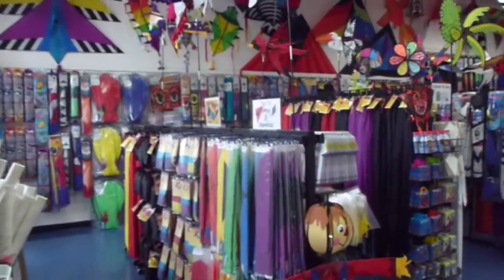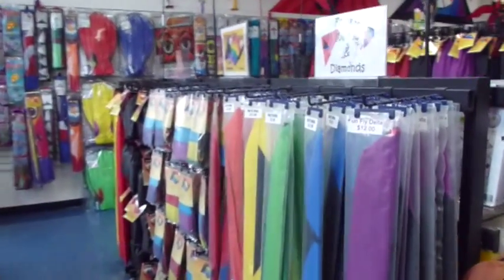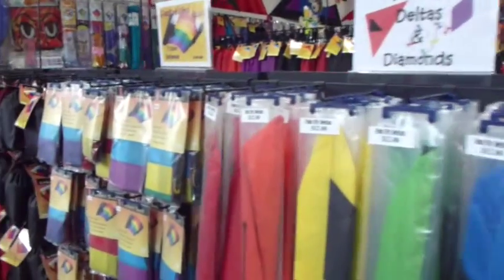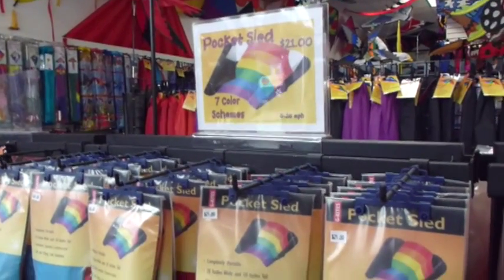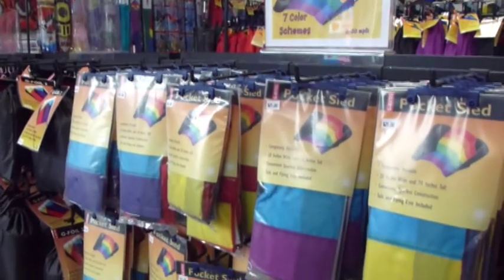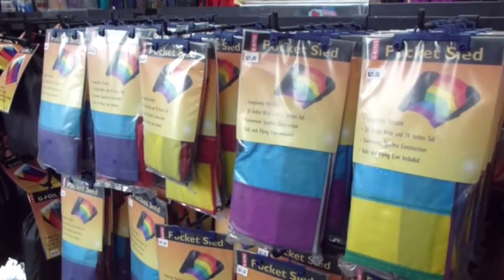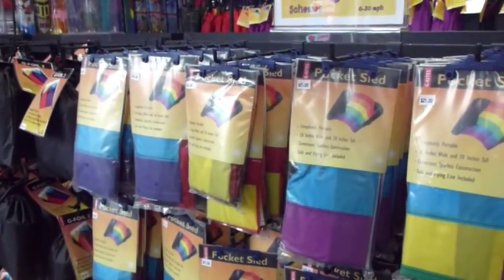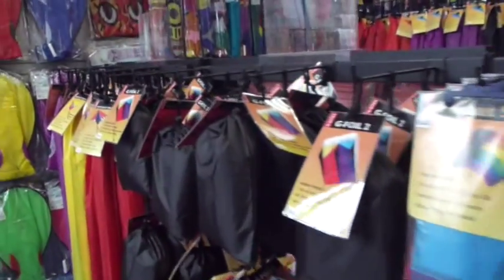Just to the left of the entrance is kind of the row of go-to kites. These are the things that we sell to an awful lot of families. The Fun Fly Deltas that are just 12 bucks. One of our most popular items is the pocket sled. The nice thing about the pocket sled, nothing to lose, nothing to break, nothing to poke your eye out with. It's a good fabric kite. Packs down into a very small package, but because it's a good quality kite as well, this is the kind of thing you can buy for your kids, and your grandkids are still going to be flying it a generation from now. Just very durable, long-lasting stuff.